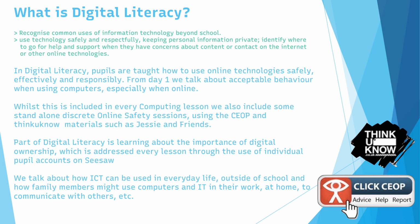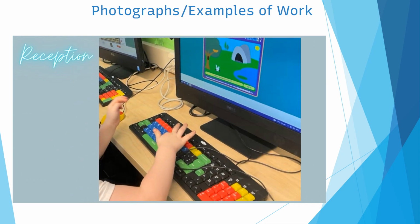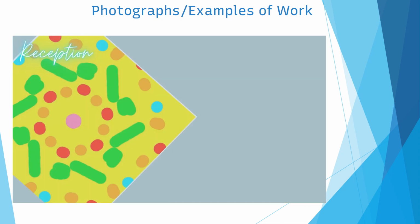Finally, in digital literacy, your child will explore the ways in which computers, control systems, automation, and other forms of ICT are used in everyday life, in school and beyond. They will learn about different ways ICT can be used to make life easier for others and how their family members might use these systems at home or in their work, and how it can be used to communicate with others. As part of these lessons, they will discuss the benefits of using computers and ICT, but also consider its limitations and concerns. This short slideshow shows some of the computing work that has been produced by our children at Hunters Bar Infant School this year. And don't forget, you can always view your own child's computing work via their Seesaw Journal page.